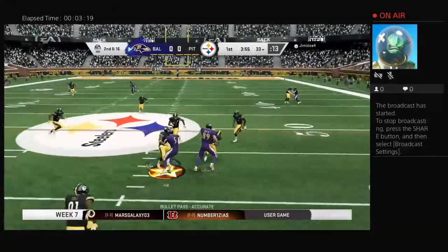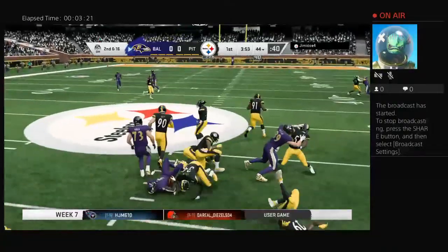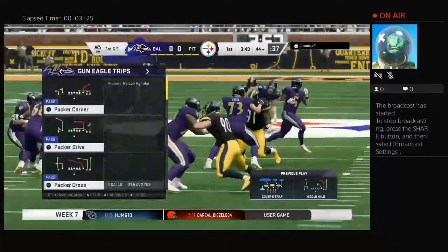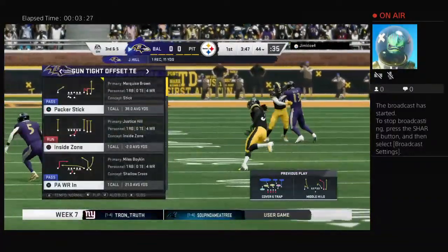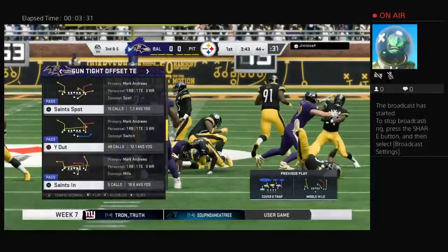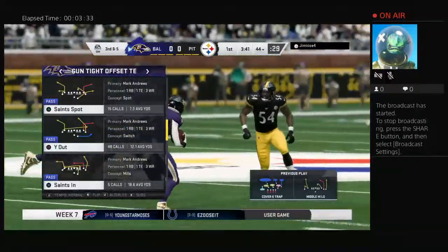A dump off now to Hill. They get 11 back on that one. It leads to 3rd down. And at his size, he's a smaller back. You can get him the football. He can kind of get lost, make someone miss. It's good for him. Yeah, it's great for him.